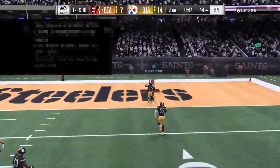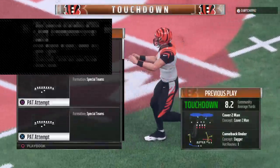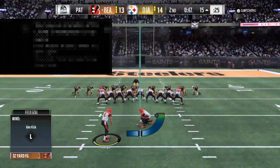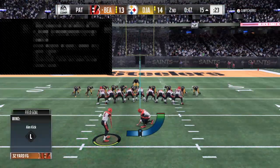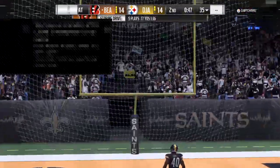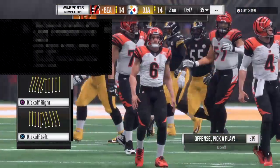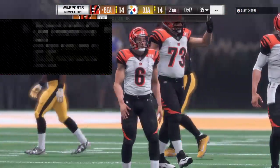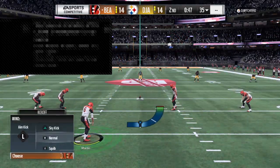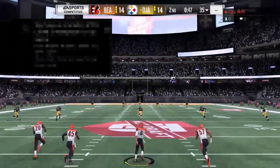He sets to fire deep. And that is caught. He's got it for a Bengal touchdown. Randall Cobb, 44 yards. And the Bengals are an extra point away from tying up this football game. And he knocks it through. So a tie ball game here as the kick's away.